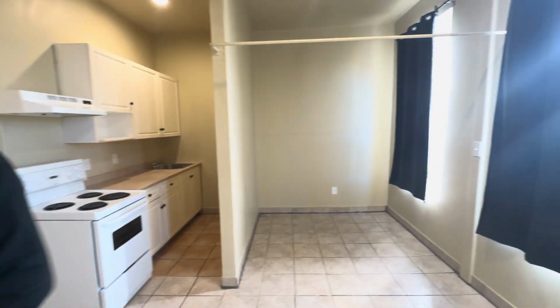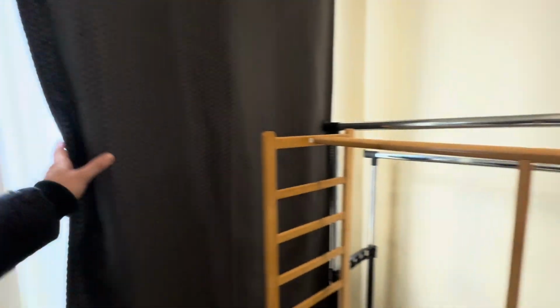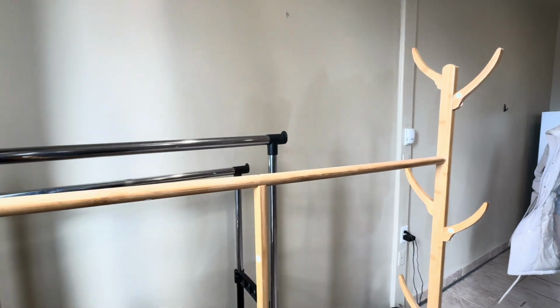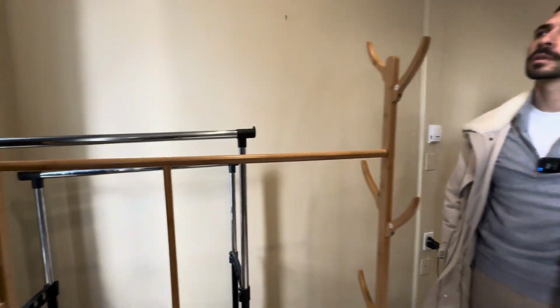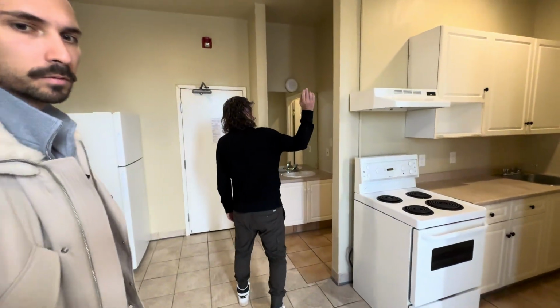And how is it in the summer? Is it too hot? Well, if people want to, they can put their own AC unit in. Yeah, they cost nothing to run. And then every unit has LED lights, so there's no more bulbs to change.